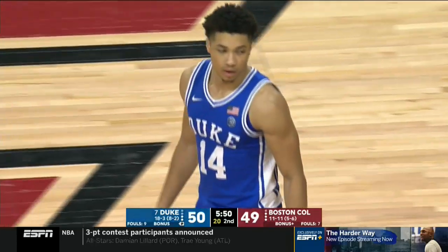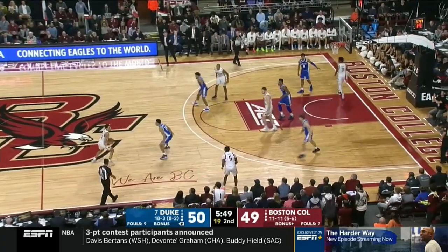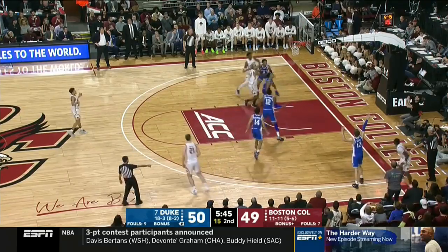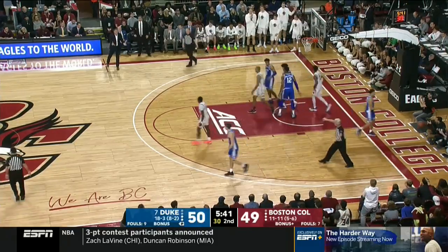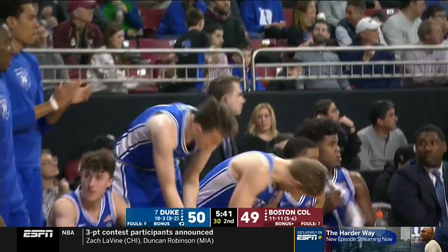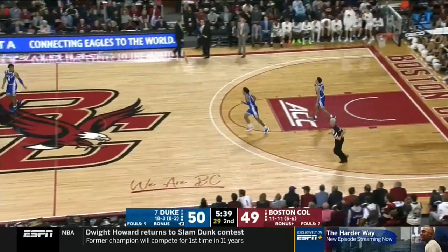Now, that zone got extended quite a bit. If you're going to extend the zone out that much, you got to send the flasher to that high post area. Heath stepped back. Wild arcing shot. Jones had the rebound, lost it as Hamilton came out of there, and it'll be Duke basketball. A lot of time on the shot clock there. Kind of a rush shot out of that sideline out of bounds.